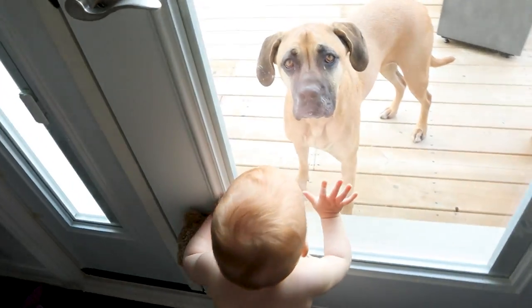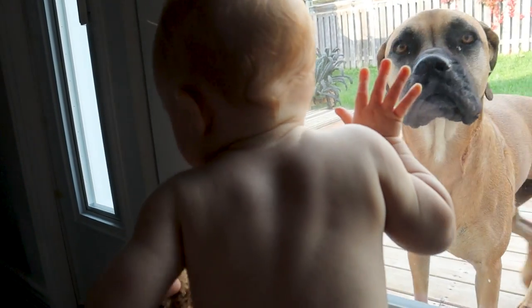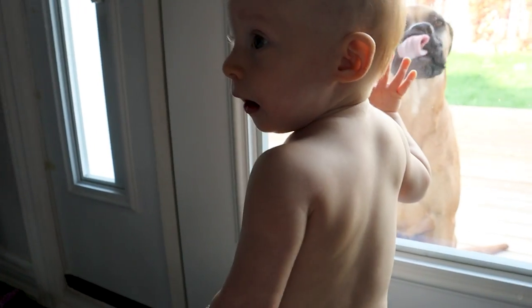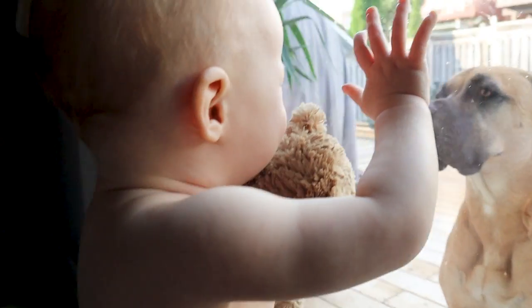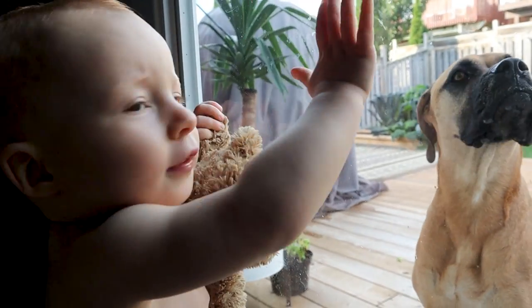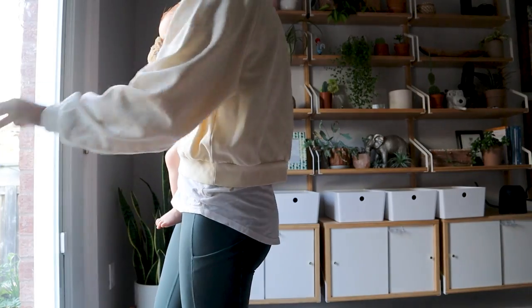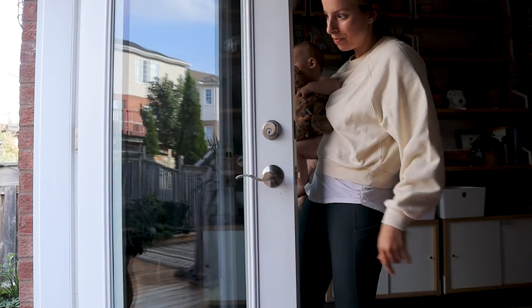Is that Kesha outside? Yeah. So once she's done having her breakfast, we like to just let her roam around on the ground. I usually find that's when she poops. Say hi, Kesha. Come on, Kesha. Come on. Come. Okay.